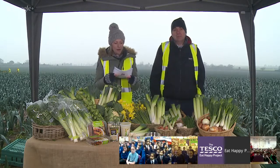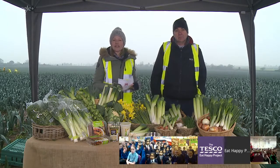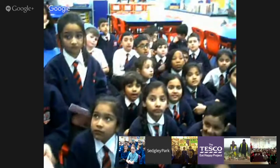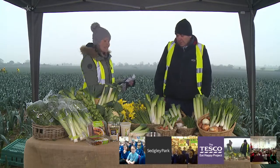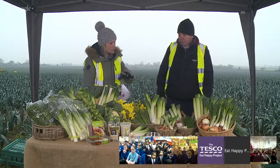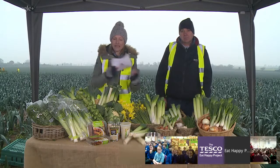Let's go to Sedgley Park now. I think we have them back on. So what have you learned about leeks? I'm afraid we're still having problems with Sedgley Park there, but we had a great fact from Ainsley there. So let's learn more about the allium family now, because I was fascinated with what we've already learned. So here's a short video all about what an allium is.